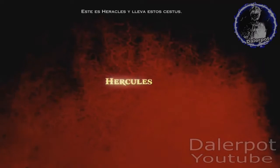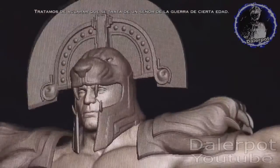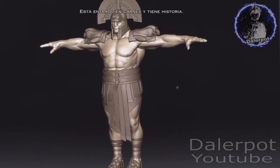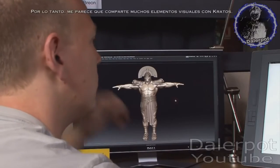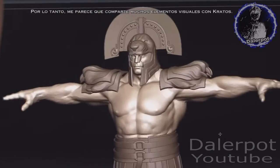This is Hercules, and he's wearing these cestuses, and basically they're like these huge gauntlets. Just trying to get across the fact that he's kind of like this aged warlord. He's not a super fresh young guy, so he's got some fat to him and some history. He's basically Kratos' brother, so a lot of the visual elements that he has, I think, parallel what Kratos wears.